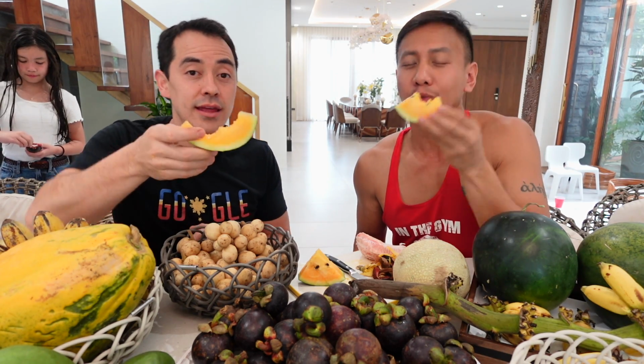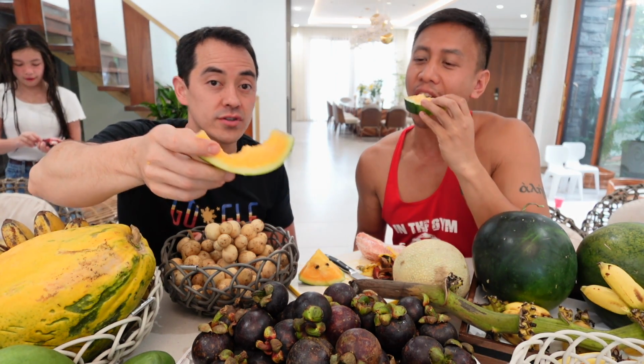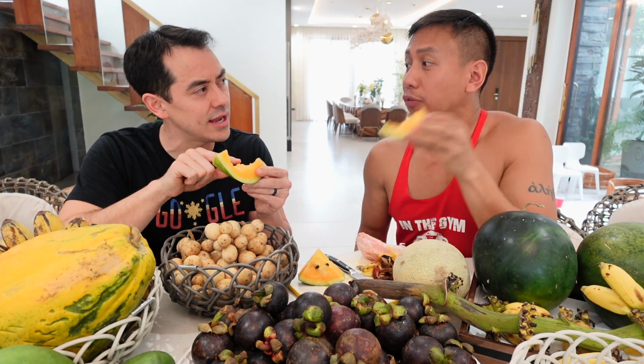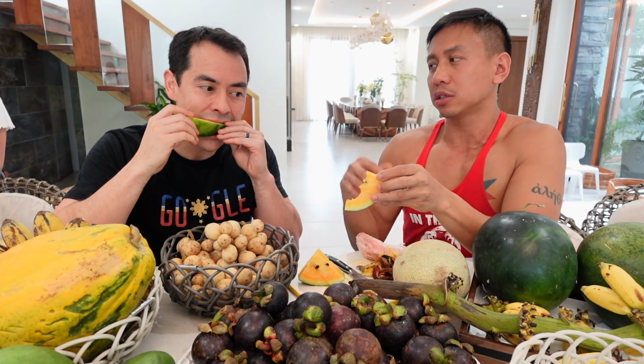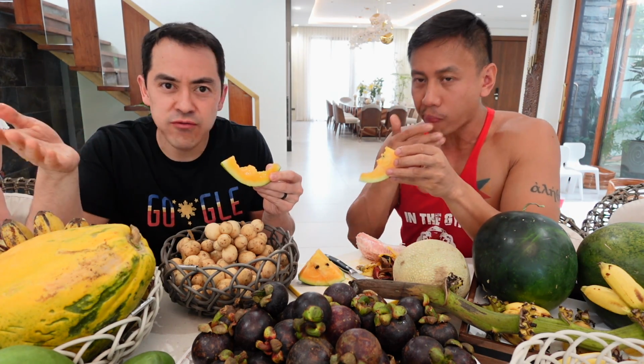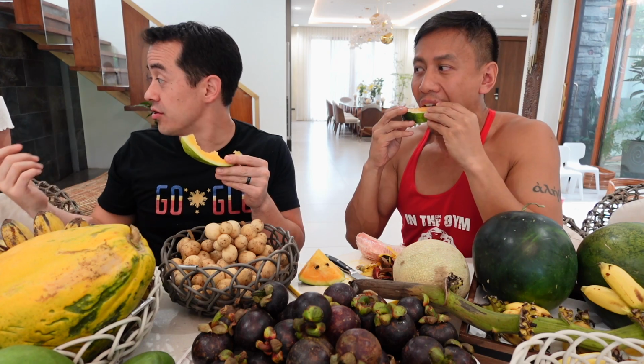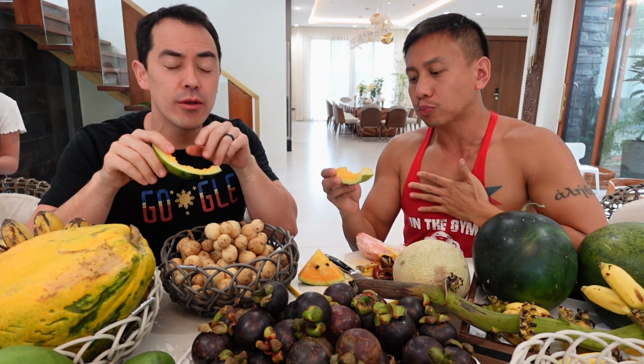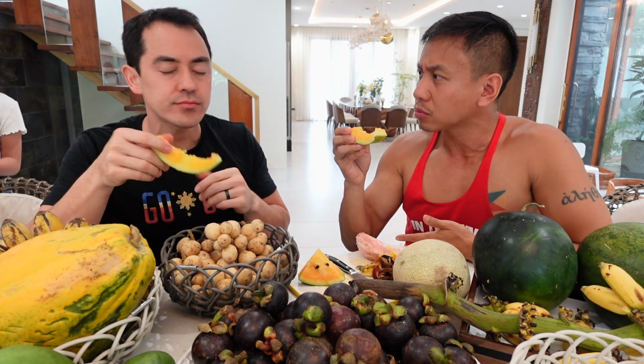Amazing. See, and this is the difference. A yellow watermelon versus a red one not only has a different flavor, but probably has some slightly different nutrients. It's the flavonoids. It's a different kind of flavonoid. Flavonoids. Right? The girls like it. And I think vitamin E.